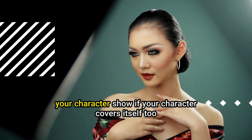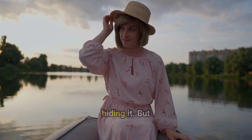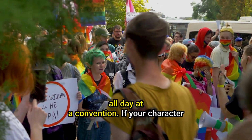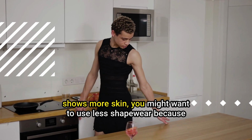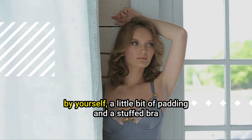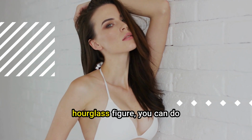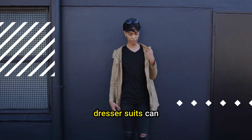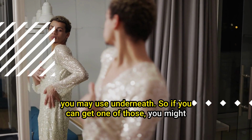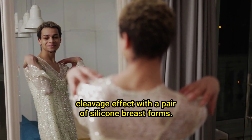How much skin does your character show? If your character covers itself too much, you can use shapewear as you will, because you won't have trouble hiding it. But remember to be comfortable or else you won't last very long walking around all day at a convention. If your character shows more skin, you might want to use less shapewear because hiding it can now be a concern. If you think you are girly enough by yourself, a little bit of padding and a stuffed bra might do the trick. But if you need to acquire a more feminine and hourglass figure, you can do it too. Crossdresser suits can be used to hide waist trainers and other types of shapewear that you may use underneath. So if you can get one of those, you might represent your character properly, but you can also get a cool cleavage effect with a pair of silicone breast forms.